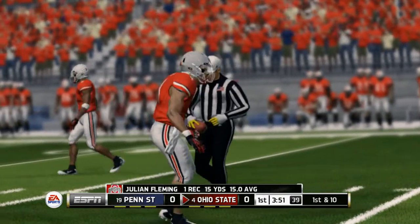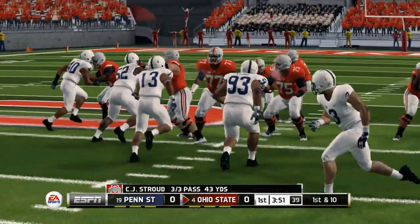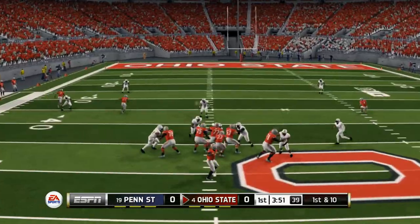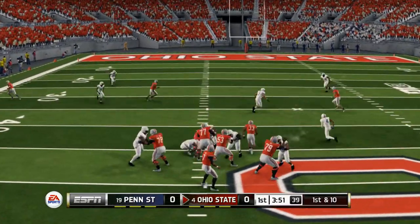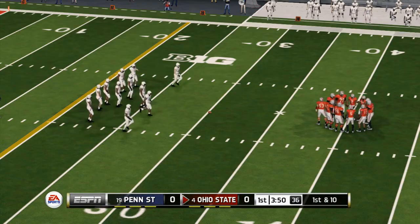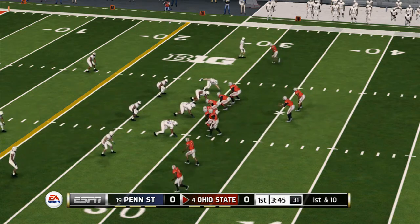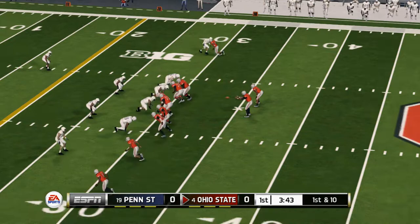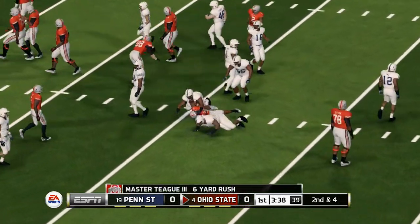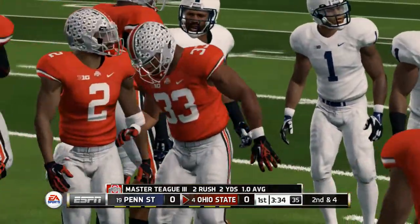Could be a great weapon for the offense to slow down a pass rush, and it did precisely that on this play. It's first and 10. Ball on the 30-yard line. Brought down after a nice run up the middle. That'll make it second and four.